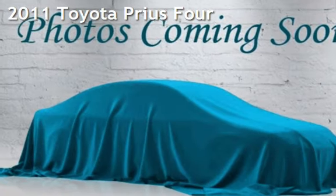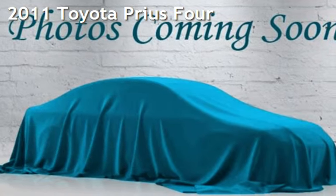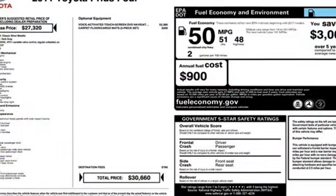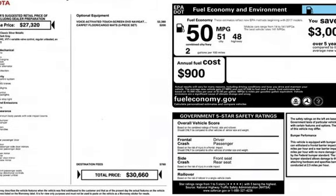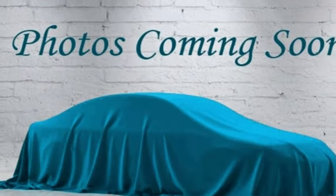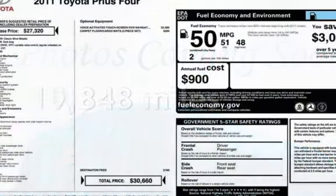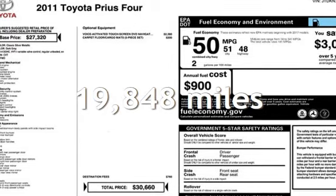Presenting a pre-owned 2011 Toyota Prius. This four-door hatchback has a four-cylinder, 1.8-liter I-4 engine, with front-wheel drive, and an automatic transmission. This Toyota is a great value with less than 20,000 miles on the odometer.